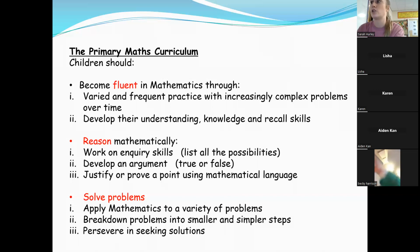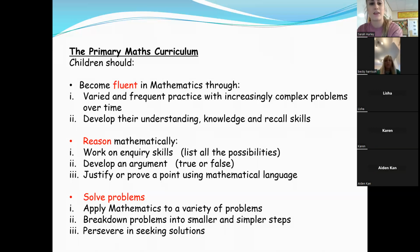We also help the children to reason. So we have lots of talking, getting the children to say why they think that, instead of just always coming to the answer. Now, there are some children that can just get the answer, but they don't actually know how they've got there. So we're really encouraging that mathematical talk, developing an argument. Some people think this, some people don't think that. If they can back their answer up using the mathematical language, then that's really super.